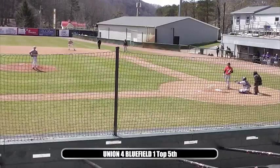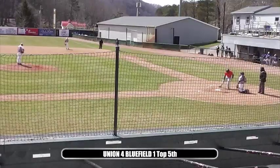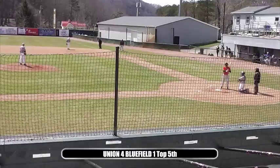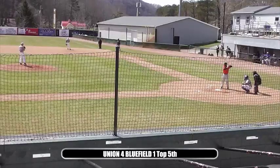0-1. Another breaking ball missing high and away for ball 1. Shoemaker, though, is 2 for 2. First time he's seen the lefty. Was able to get a couple of hits off of the Rams starter, Cody Gardier, who allowed 3 runs on 8 hits.